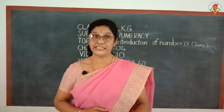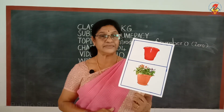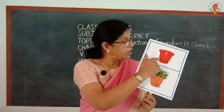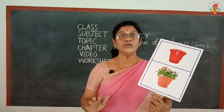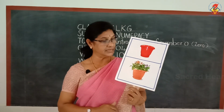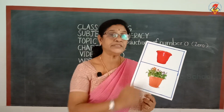There they saw different colored pots with plants. As they were watching, they saw some pots were kept near the corner. It was empty. So when they noticed it, now they understood that the shopkeeper had sold out the plants and the pot was empty.